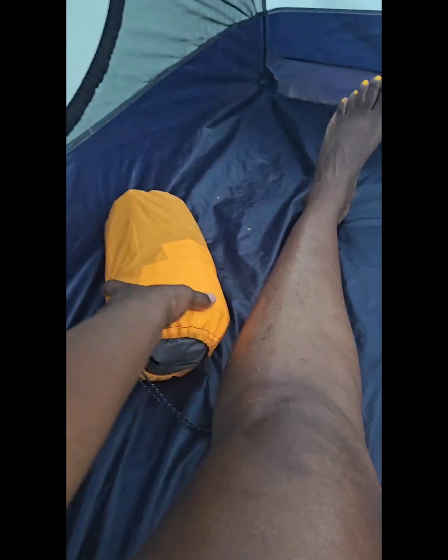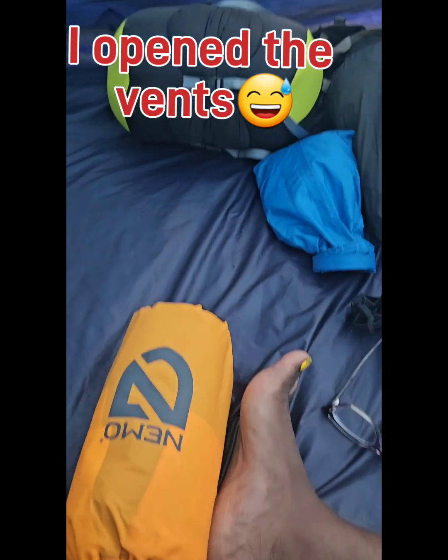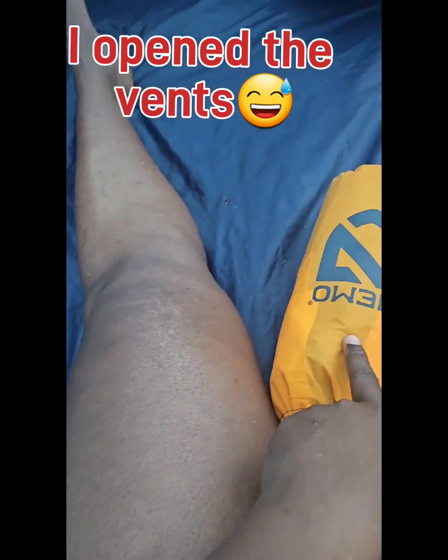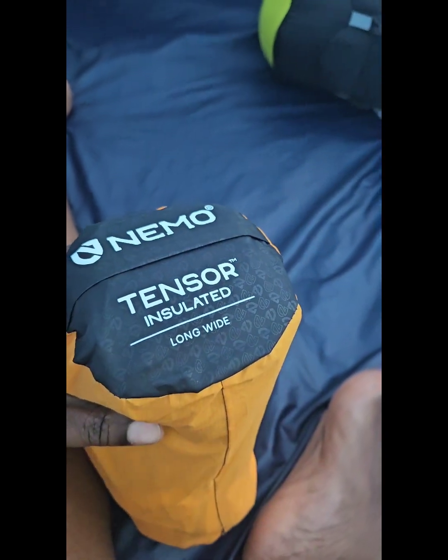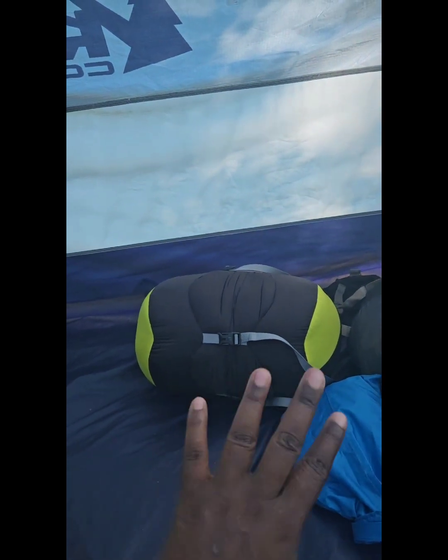So I'm about to blow up my mattress. And it's hot in here. Here's my sleeping pad. I usually have my little Trifold accordion thingy, and I wish I had it because this ground is hard. But my Nemo better come through. This is the Nemo Tensor long wide. Maisha, that's my sleeping bag.